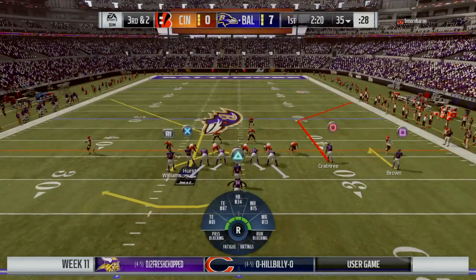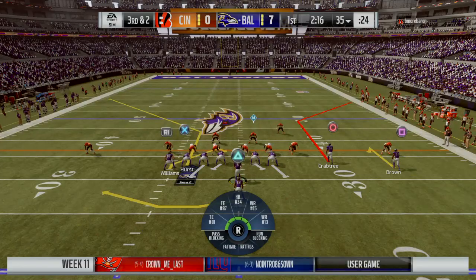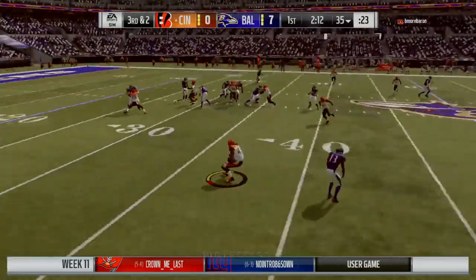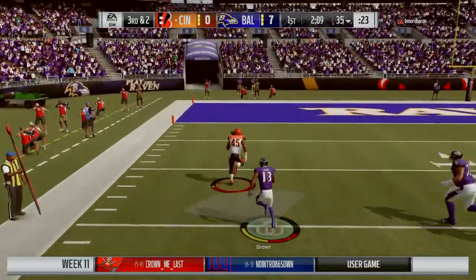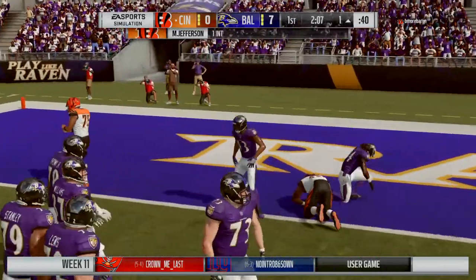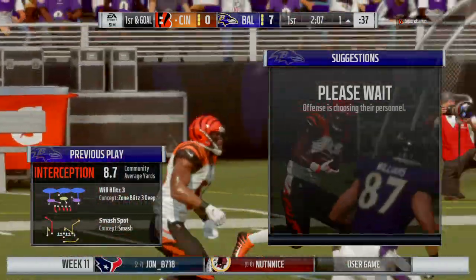Double tight. 4 down. Check. All right, here we go. 3rd and 2. Here's Jackson trying for Brown, and it's intercepted. Picked off around the 37. And he is not quite going to make it all the way in. They'll mark him down right about the 1-yard line.